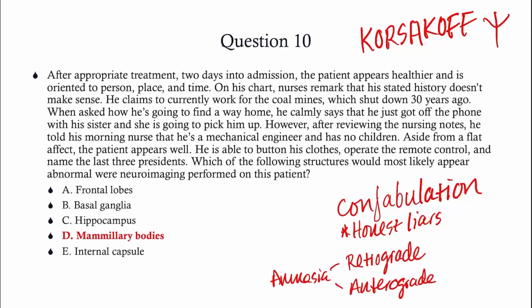They will remember how to get home. They will remember who the last 3 presidents are. They'll know their procedural memory, like how to operate a remote control, how to button their clothes. But what they might not remember is that they bought a new car last week. Or anterograde amnesia.